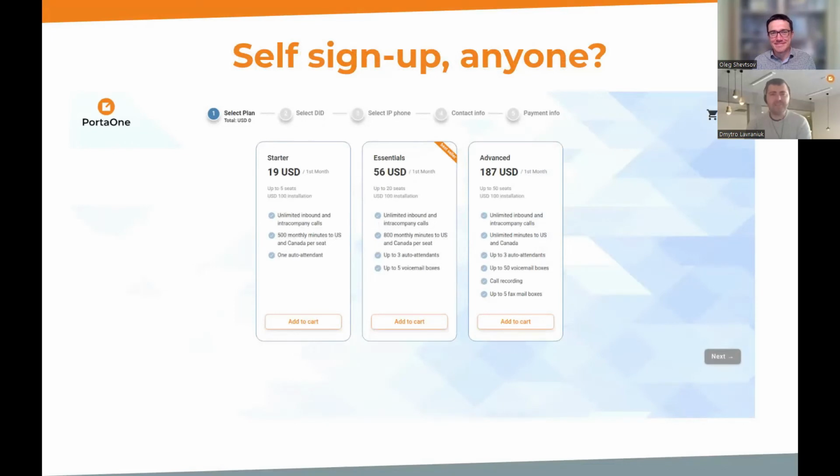Just as a reminder, last time we spoke about the self-sign-up app that we are happy to share with you. So this app is ready, waiting for you to deploy it. So if your business has a need of automating your sales, where customers can sign up for your cloud services via a landing page, which you can embed into your own website, we will be happy to roll it out for you so that you can try it and you can easily customize it.